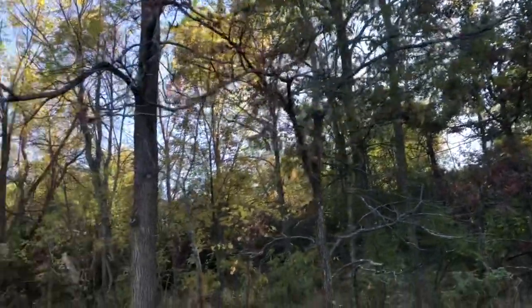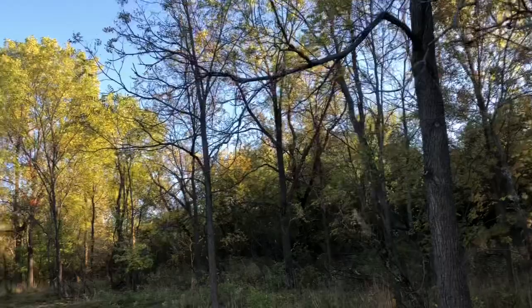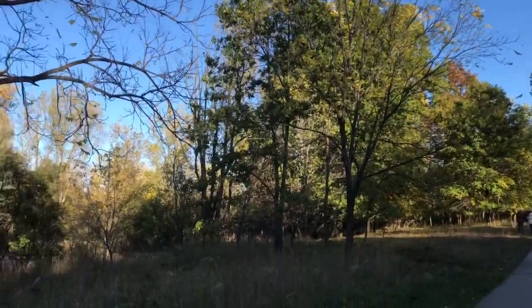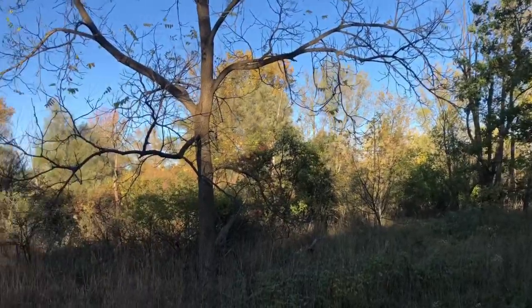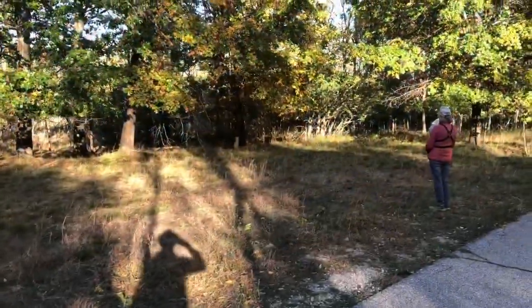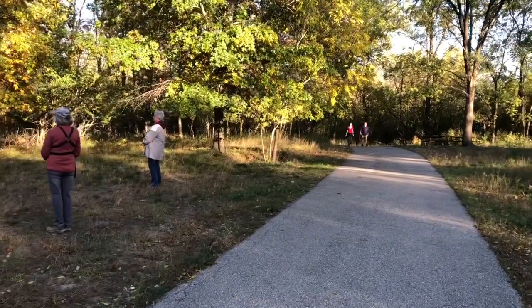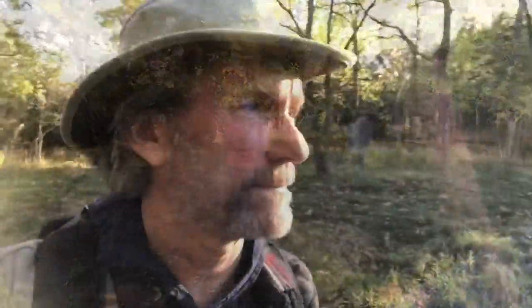Wow, these trees are just full of birds. Can't see them all right now, but wow, there goes a robin. This is awesome. Lots of great ecosystems here. Shh, quiet, there's more bird watchers here. More people here looking at nature at this park. I wonder what they're looking at.